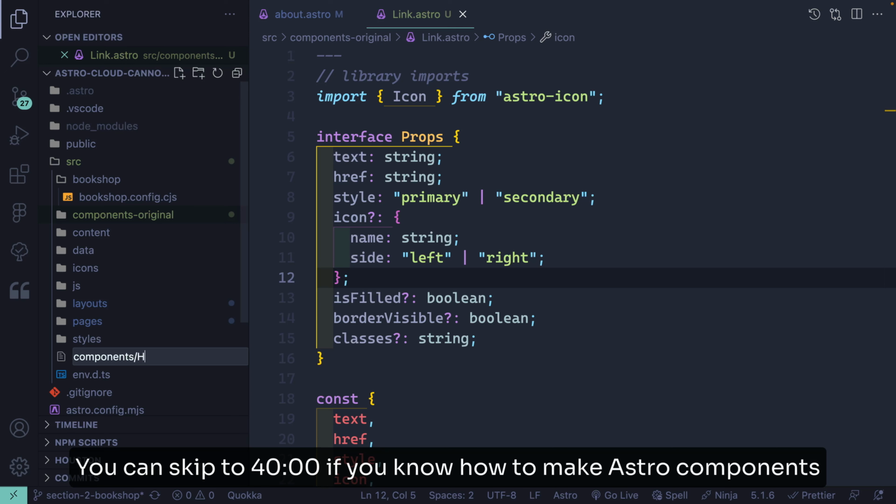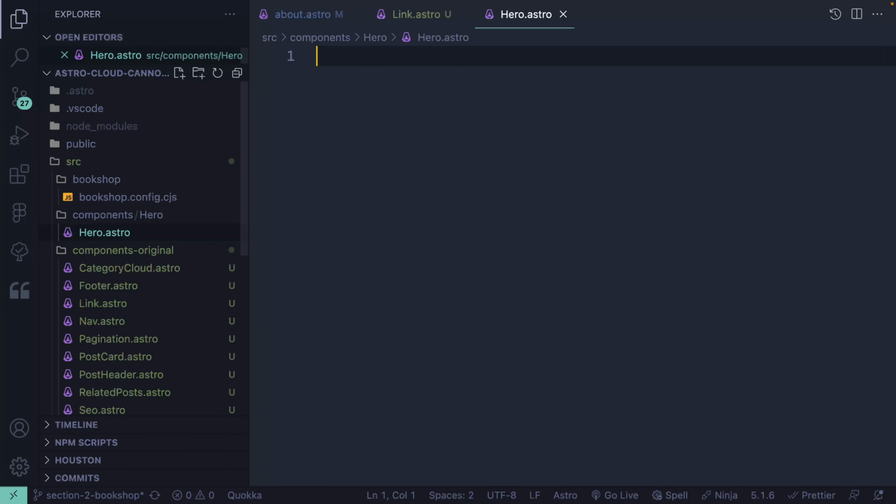And then let's go ahead and put this inside of another directory called hero. And inside this, we'll have hero.astro. Now, why am I nesting this? Well, if you get around to wanting to swap around icons, you need a second file in here that we're not going to do in this section of the tutorial, but I'll show you it in the final section.